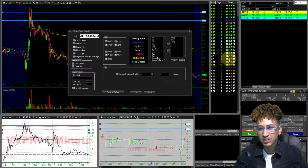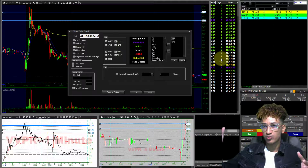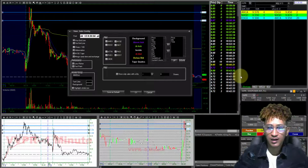If the trade is happening in the middle, sometimes I don't even want to see it, so it's white. It's red there in the background to kind of help me guide. If the spread is huge, right? If the spread is $1 or $2, then I'll be able to see where the actual price action is happening, and I'll be able to put an order to cover that middle point.